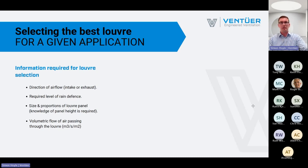You need to know your required level of rain defence. And by that, I mean, if this was a plant room with a fully tanked and drained floor, you could quite happily use a louver with a lower rain defence than if it was, let's say, ventilating an interior space or a stairwell where any water ingress could not only damage the building, but potentially be a health and safety hazard as well.